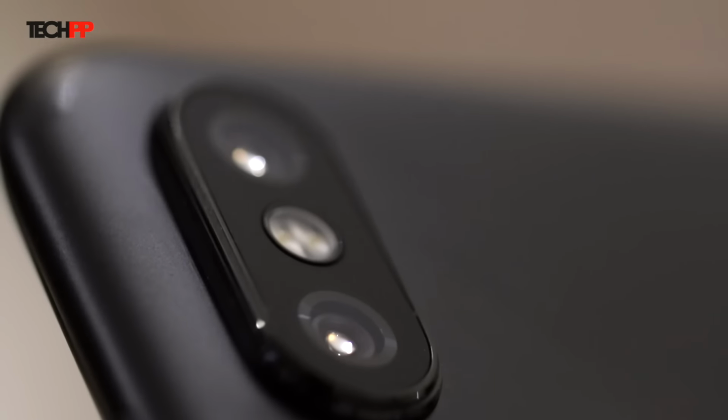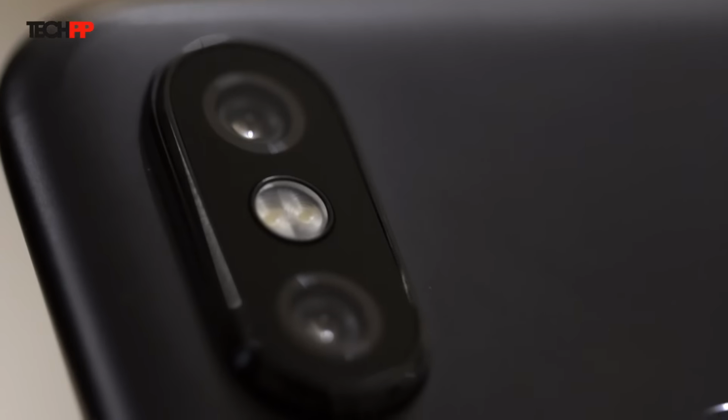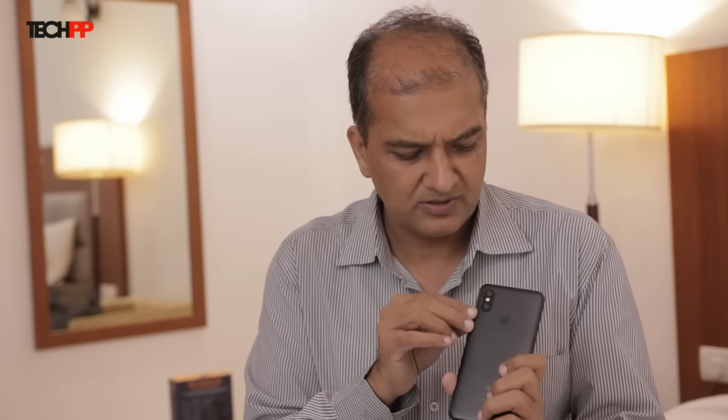We have been given many reasons for the rear camera unit jutting out, and we won't go into them right now. Suffice to say, it looks a trifle unusual because you've got a flat back and then this juts out very conspicuously. Shades of a company in Cupertino? Perhaps, but again, we are talking about the Mi A2 here.